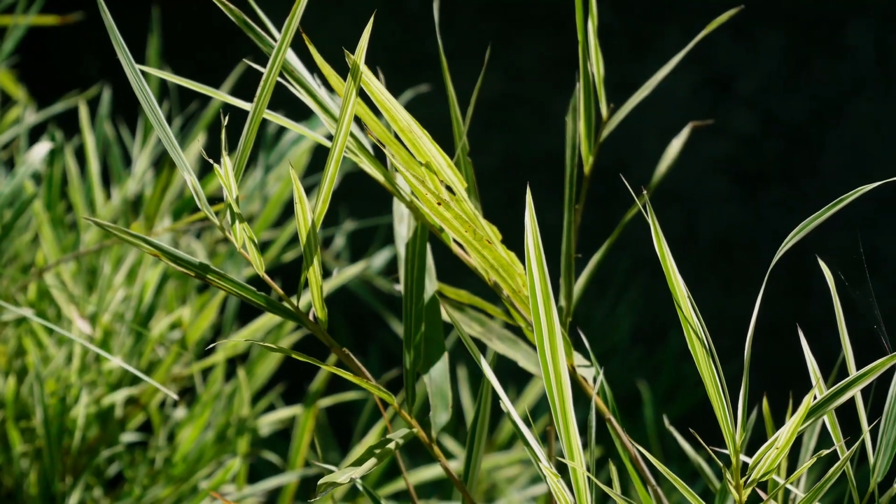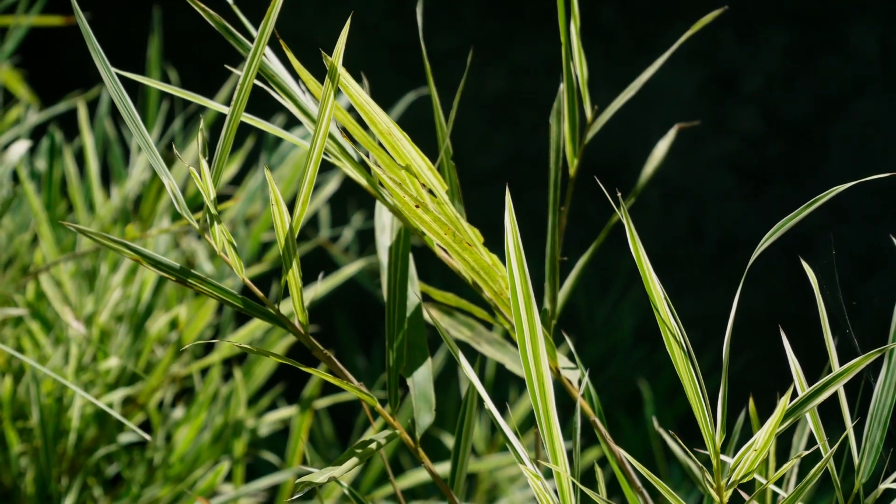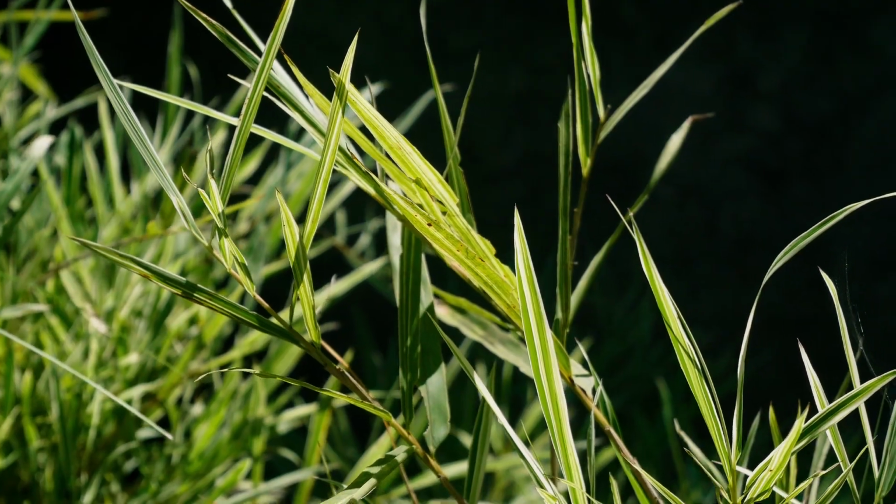It looks like it's going to keep filling out nicely, and my aim with this is to not let it grow too tall, but to keep it trimmed and make it a kind of hedge.